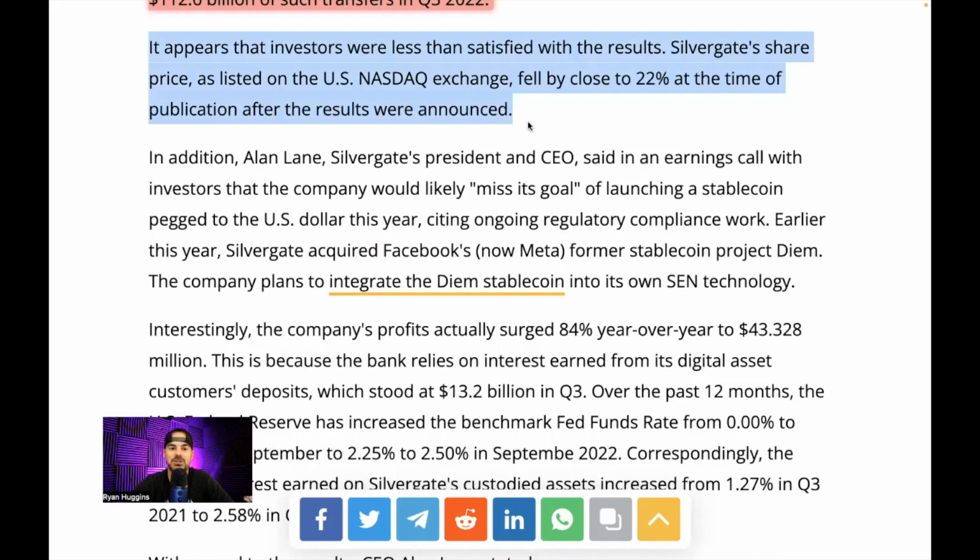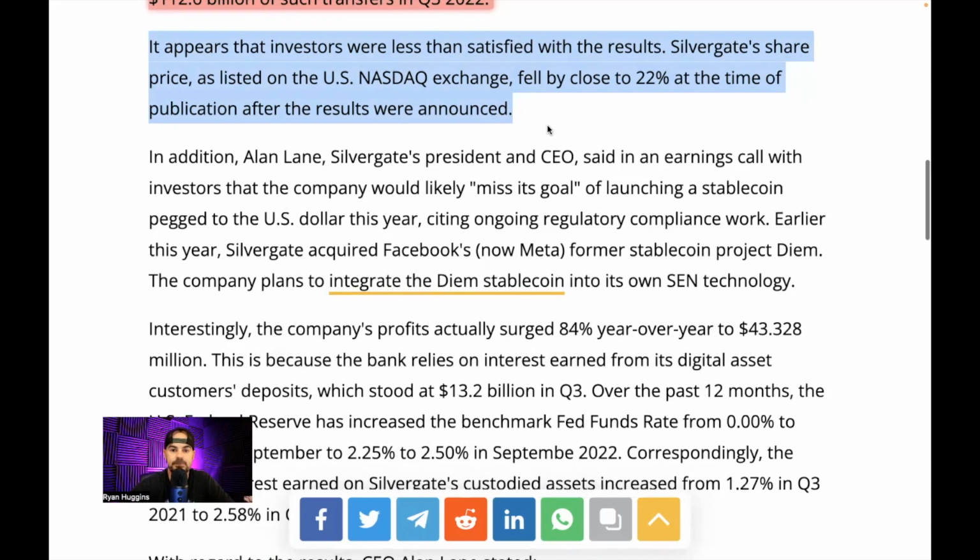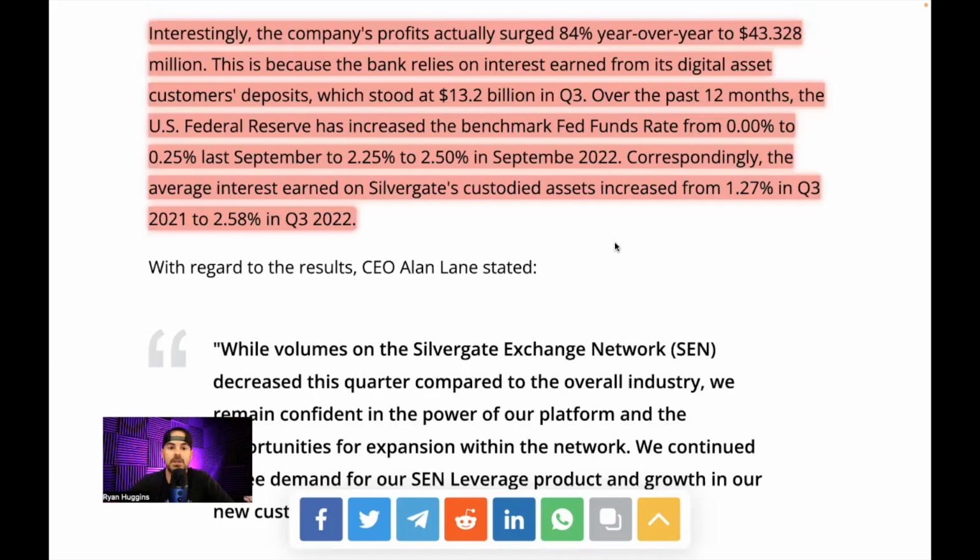It appears investors were less than satisfied with the results. Silvergate's share price, as listed on the U.S. NASDAQ exchange, fell by close to 22% at the time of publication after results were announced. That is a massive one-day drop, without a doubt. Interestingly, though, the company's profits actually surged 84% year over year to $43 million.